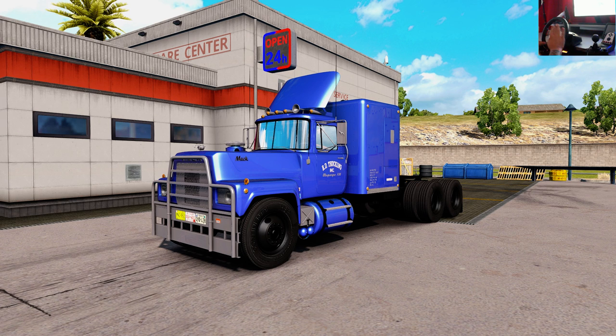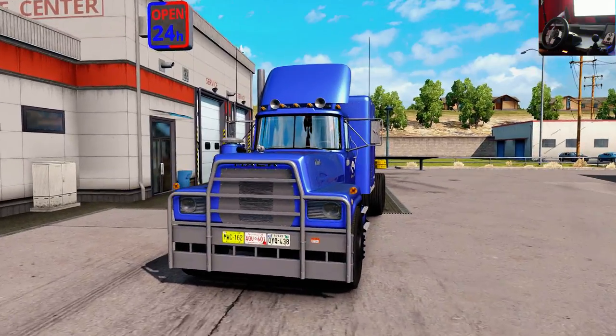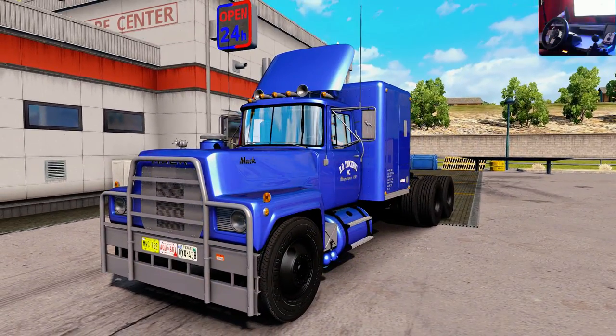Hey guys, today let's take a look at the original truck from the Convoy movie. This is the Mack RS700 Rubber Duck. As many of you know, Duck was the name of the driver of this truck in the movie, and it also has a duck here in the front on the bonnet.